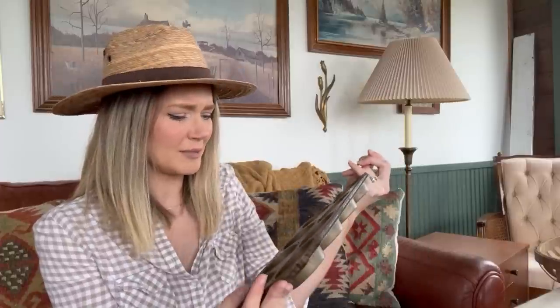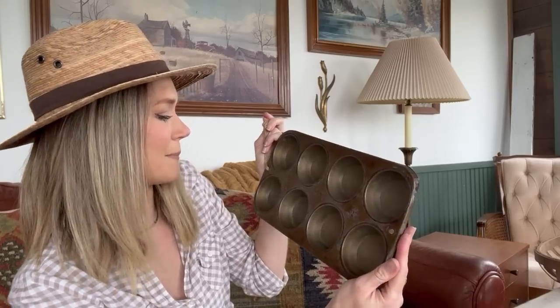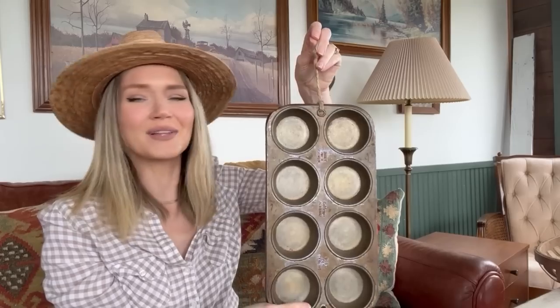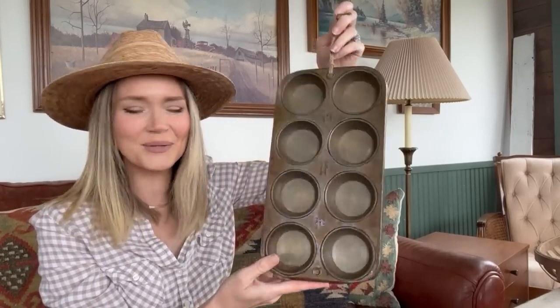Honestly, maybe we should keep it. It's from Kellogg's. It says Kellogg's All Bran, best as cereal and best for cooking. You guys can see that on there. So it looks like somebody has used this as decor in the past. And honestly, I thought it was kind of cool. Ours right now has like a nonstick on it. So maybe I should just keep this. No, I should sell it.